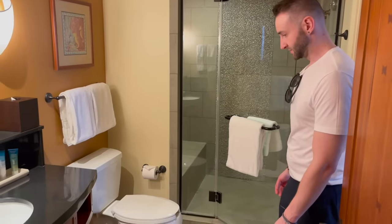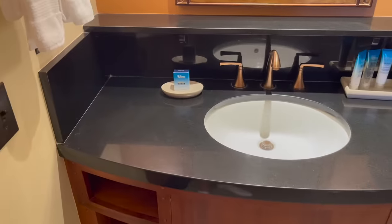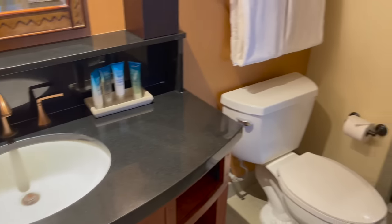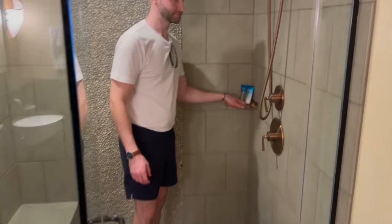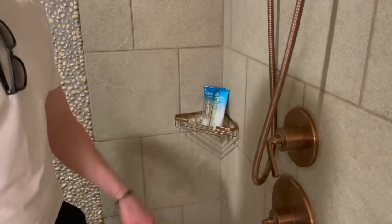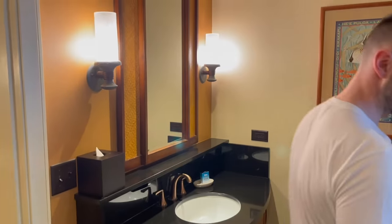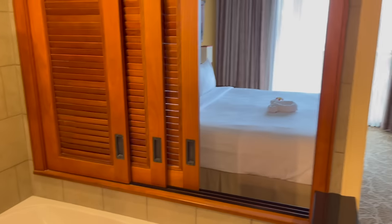Nice big shower. That's a lovely shower. Toilet. H2O products, the individual ones, not big pumps. And then through here into the bathroom. Oh, look, you can watch me bathe. I think I'll watch Stevie Nicks. Sure.